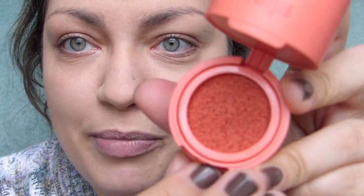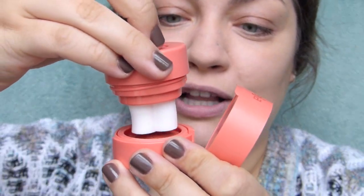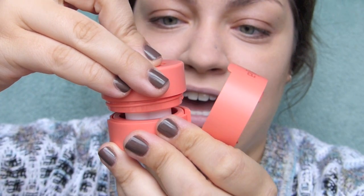And then I think in the bottom here, yes, remove before using. And there it is. Oh, took off some of the plastic too. That's a good sticker. Just gonna put that back in there. So that looks super moist in there. Now let's see. I guess I'll go ahead and take out my springy stamp. It says to just push this in once for a natural looking glow. So I'm gonna do that.